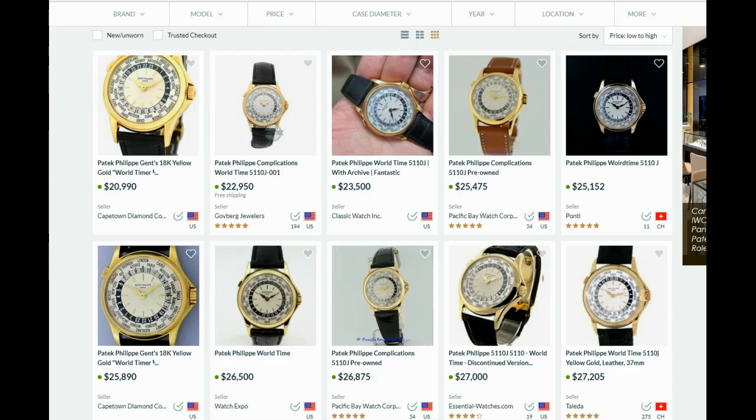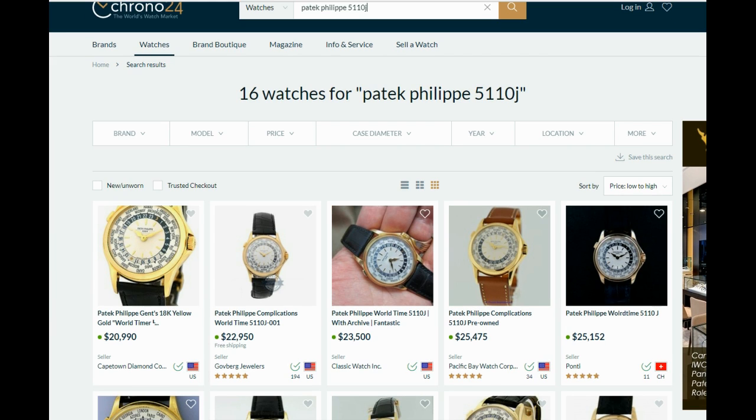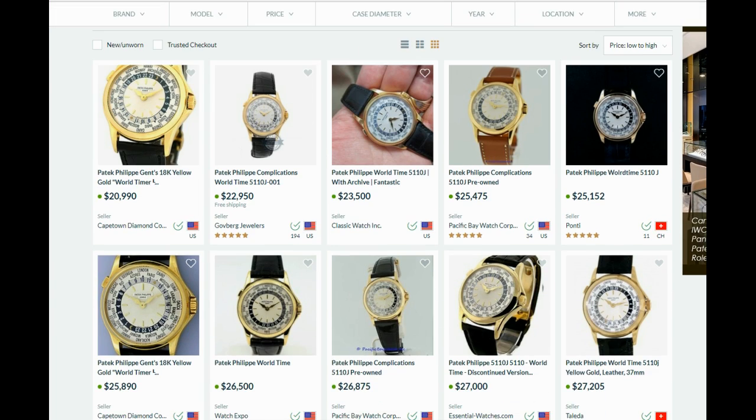Let's have a look at Chrono 24 and let's see what Patek 5110 Js are going for. The J stands for yellow gold. The G on the end stands for white gold, and R is for rose gold. Let's have a look. So basic price, just under 21,000.